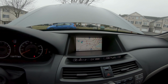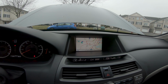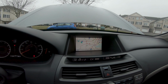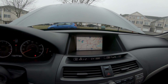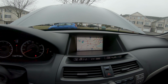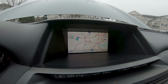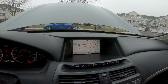That this problem for me did not rear its head until we had daylight savings time this past weekend. March 14th, I believe it was, where my clock was then showing an hour behind or forward. I forget which one it was now. But most people experience this problem as of January 1st of 2022. So it may depend on models, makes, when you see this problem.